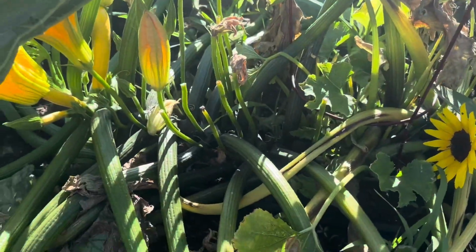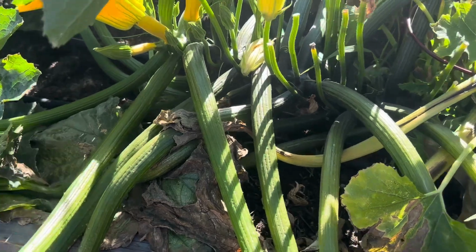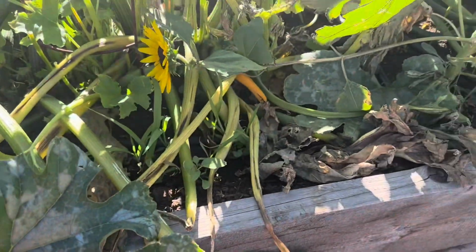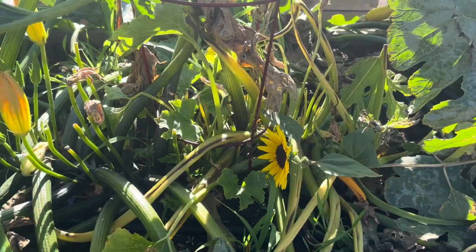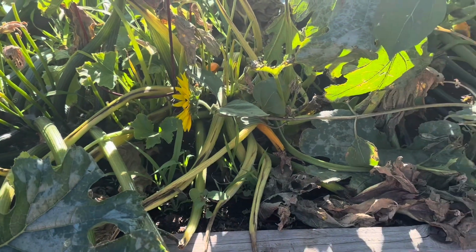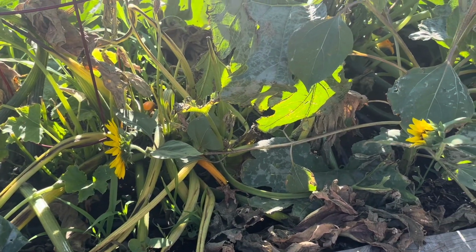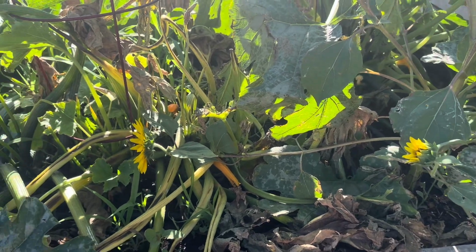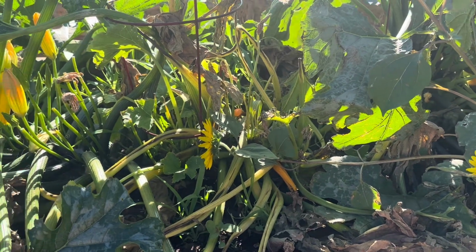Over here, we're gonna go ahead and look at our zucchini plants. This is one of the chores for today. We gotta get these all cleaned up, get all these leaves that have damage on them. I'm gonna go ahead and come in here and clean off these leaves and trim them back, and then get rid of as many eggs as possible from the squash bugs, and then any squash bugs that I see, obviously, I will either take to the chickens or squish.